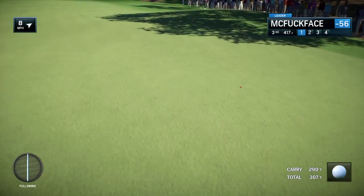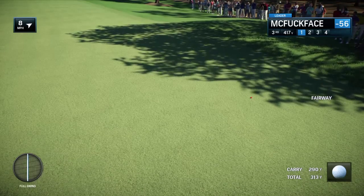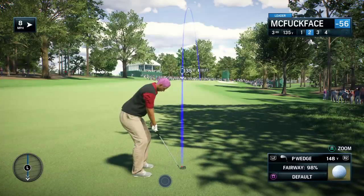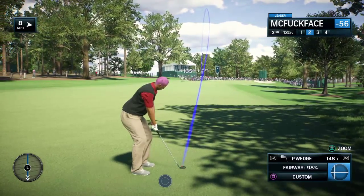Oh, that's fine. Nice long tee shot there and a good lie, Frank. Well, he's going to have to hit the same club a lot harder or just hit another one.